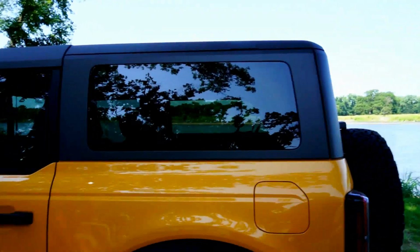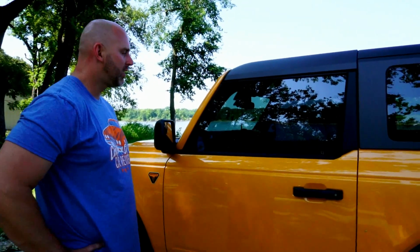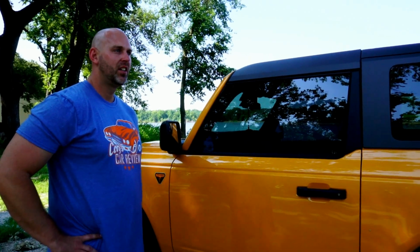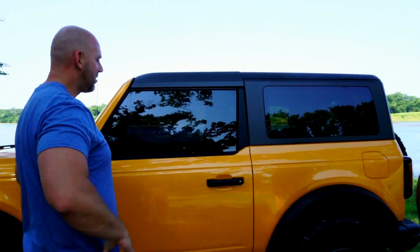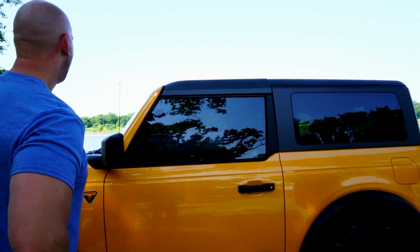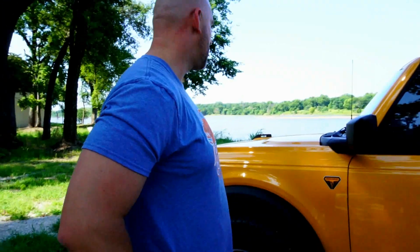Hey, another thing, I was pretty impressed by the room in the back. You think your two-door is going to be pretty crammed back there, but it wasn't really. And I'm 6'3", so I'll climb back there in a few minutes and show you the room. But man, this thing is so cool. Would you pop the hood for us and we can check it out?